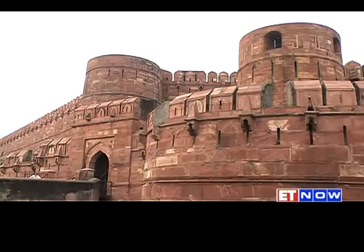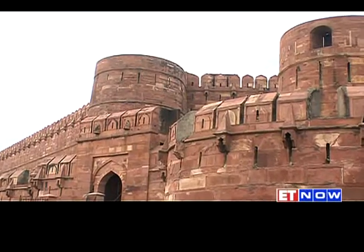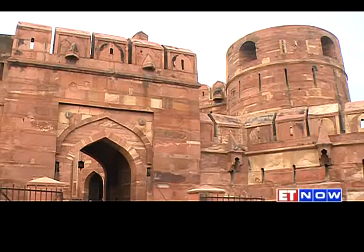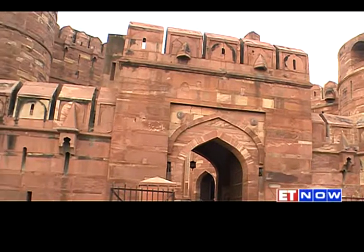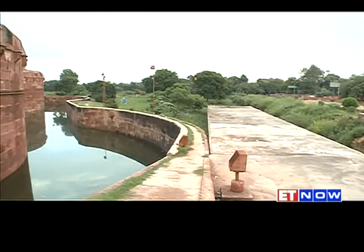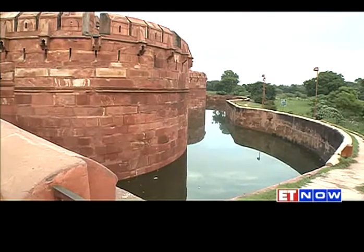It is rumored that Shah Jahan died in Mussaman Burj, a tower with a marble balcony with a view of the Taj Mahal. The fort was the site of a battle during the Indian Rebellion of 1857, which caused the end of the British East India Company's rule in India and led to a century of direct rule of India by Britain.